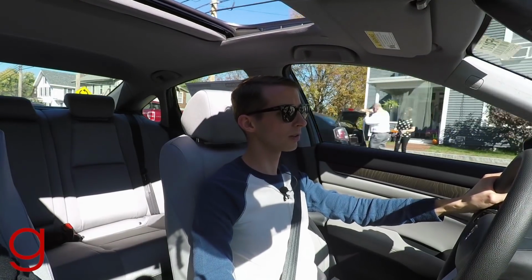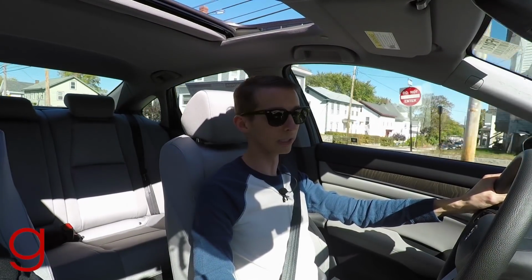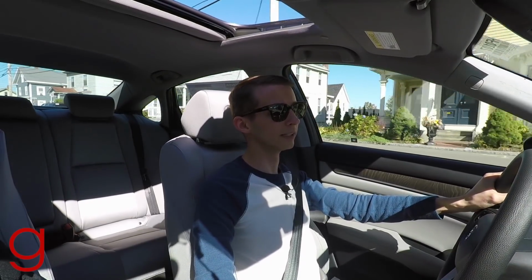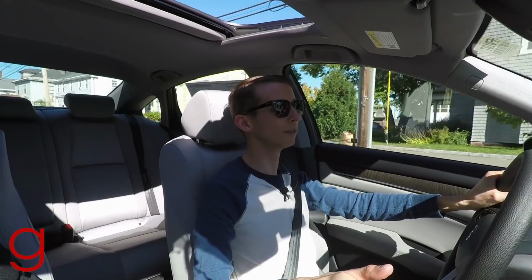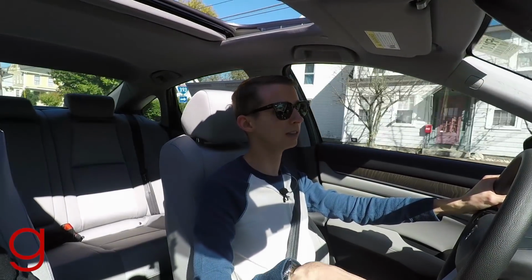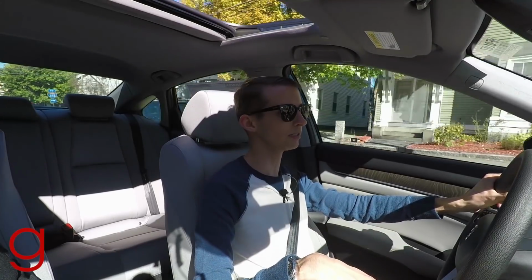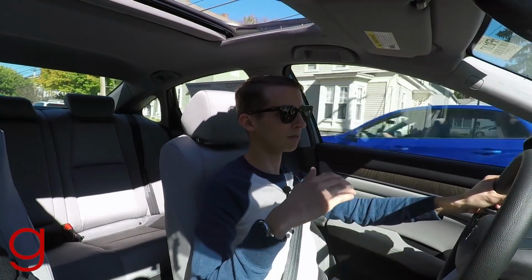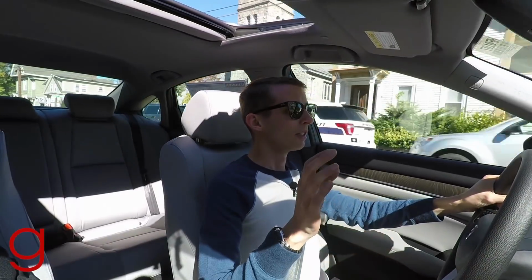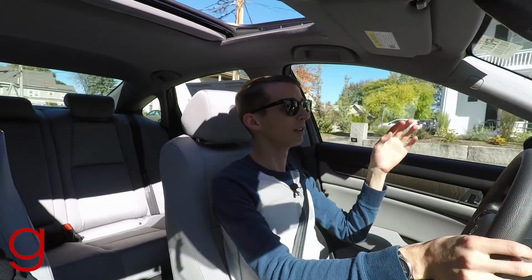This Accord drives so smoothly. Honda made sure that when they redid it, they made the Accord lighter. Depending on the exact trim level that you have, it's anywhere between 110 and 176 pounds lighter than the previous generation, which, yes, is more than I even weigh, no matter what scale you go with. That's a lot, and that really is felt.